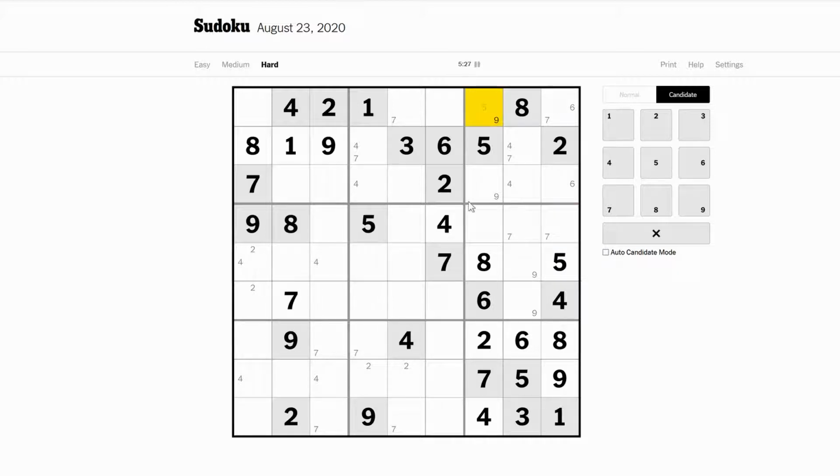What about here? We have 1, 9 and 3. We can only see a 1 over there. We can see a 9 over here, so we've already got the pair of 9's. So these two are 1's. But all 3 of them can be 3's.